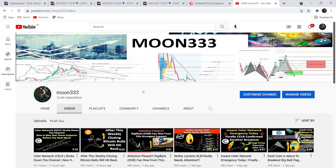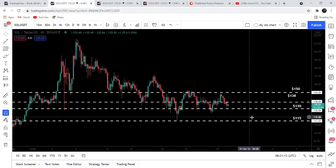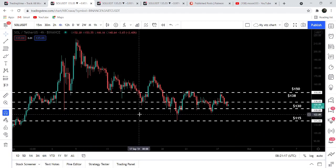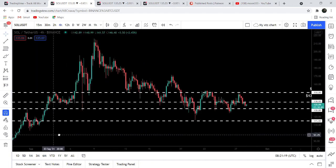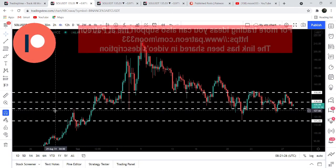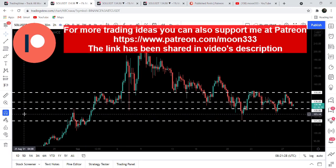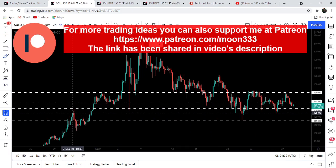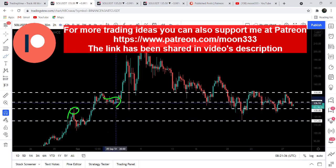As discussed in my last video, this $130 level has become a key support for the price line of Solana, because you can see the price line is not breaking down this support. This level has been working as a support and resistance in the previous history of Solana. Like here, at the end of August, it was working as a resistance, and here as a support for several days.